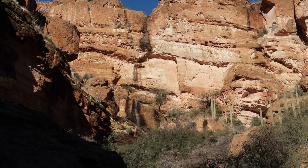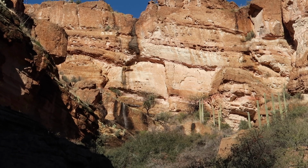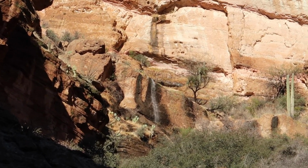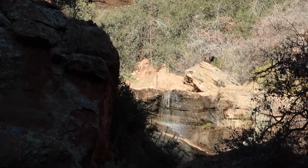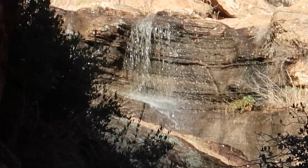Because of the rains last night, we actually have some of these side waterfalls flowing. You can see this little one. You can see where it originates from, and it kind of comes down and creates another one right here as well. Pretty little side waterfalls on the way up.